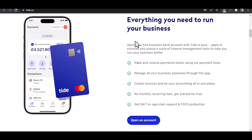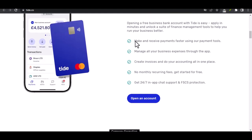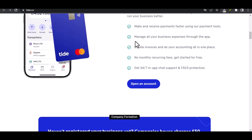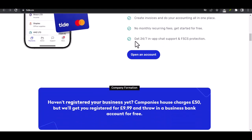Tide Bank, a brief overview. Tide Bank is a relatively new player in the banking industry, but it has gained a significant following due to its innovative approach and focus on small businesses. It offers a range of banking services, including current accounts, business loans, and payment processing.